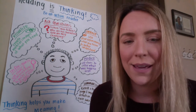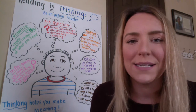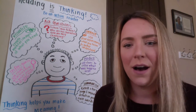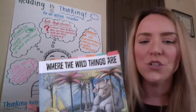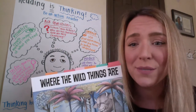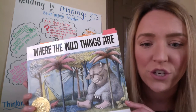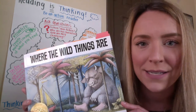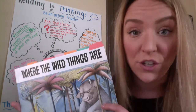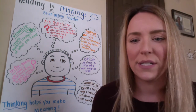Because the cover of our book can give us so many clues as to what our book is going to be about, and it can already get us thinking and asking questions, and making and retaining more meaning from our stories. So we want to look at the title, Where the Wild Things Are. That's already going to tell me about possible characters and a possible setting, or when and where my story is taking place. Also, they've got this beautiful illustration of this creature on the front in this magical land. That's already giving me clues about this story, and it's letting me know that this book is going to be fictional, right? It's going to be fake. It's going to be about imaginary creatures. It's going to be not real.